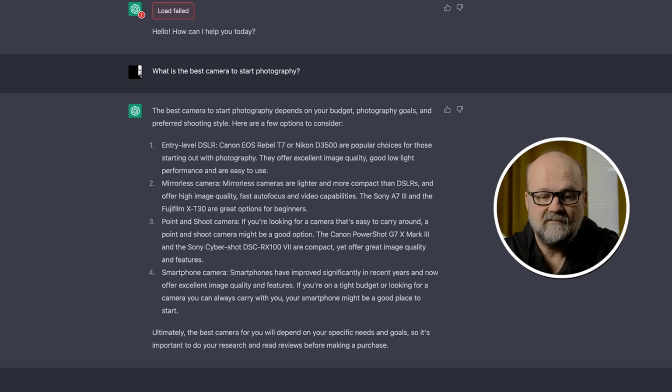And then it recommended point-and-shoot cameras. If you're looking for a camera that's easy to carry around, a point-and-shoot camera might be a good option. And then there are the Canon PowerShot G7X Mark III and the Sony CyberShot DSC-RX100 Mark 7, which are compact yet offer great image quality and features. And then, again, I don't know where it picked those camera brands, but yeah, most likely not a bad choice if you choose those cameras to start learning. Then, of course, it says about smartphone capabilities, and that's also good. And it's a good way to start to photograph.